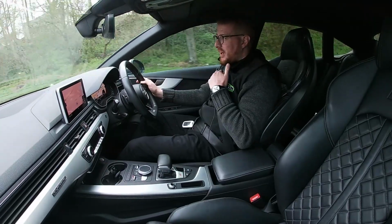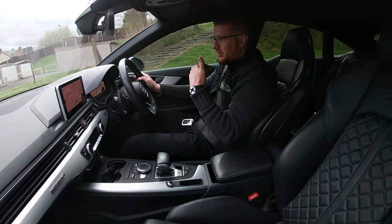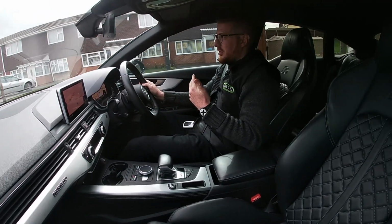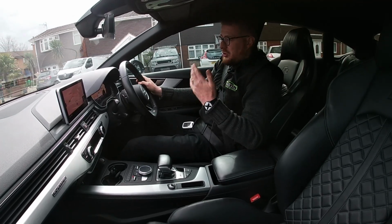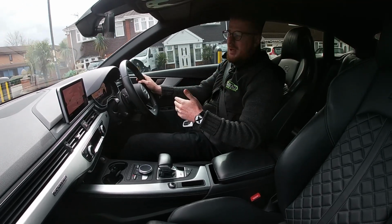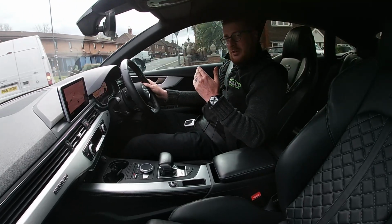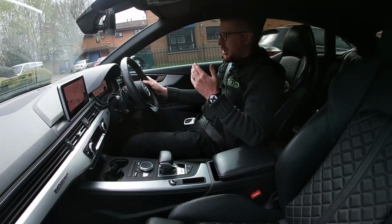Welcome to the Batmobile, folks. Stealthy, elegant, classy, luxurious and comfortable. There's quite a few more adjectives I could use to describe this car, but I don't want to come across as biased. Just the aesthetic appearance of this car lets you know what type of driving experience you're going to encounter when you do get behind the wheel.